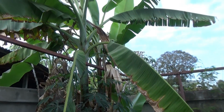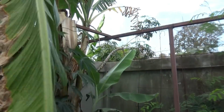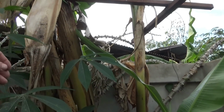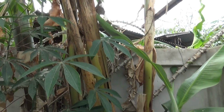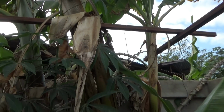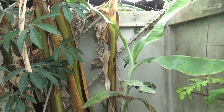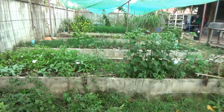Bananas, did the banana harvest already. Those were delicious bananas. That's where I cut the stalk off right there. It's still standing. The other trees look good. Still didn't thin them out. I should at least take these couple of small ones out. Looks pretty good from here.